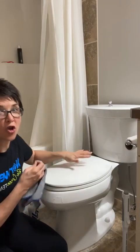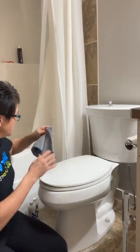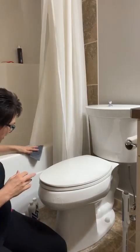I would probably stop here and then throw this in the laundry. And maybe I should have done the floor first, but there you go. Just wipe your hands on another cloth and you're good to go. All good to go. We have one last thing to do, and it's the floors, you guys.